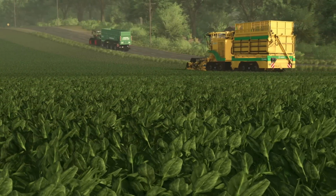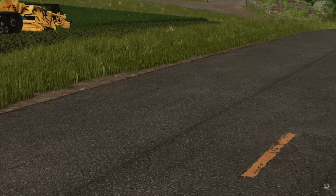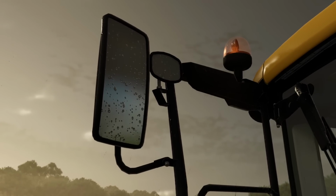Today I'll be going over some news on the Peterbilt 379 and where it's at, plus some news on Jeep Willy. Now for today, so far at the time of recording, there is a testing list and there are 97 mods on that list.